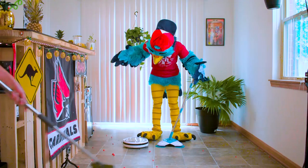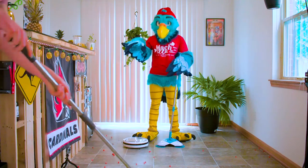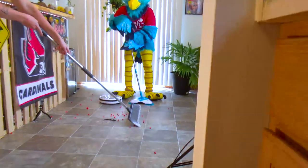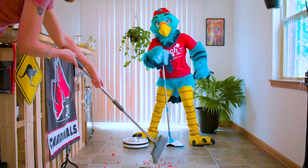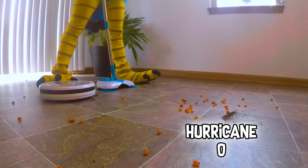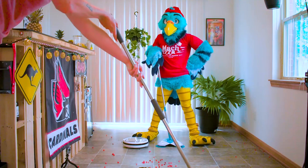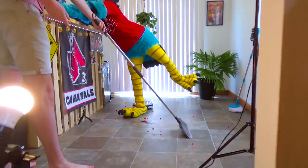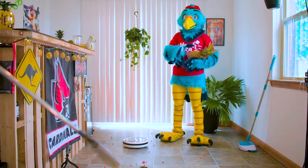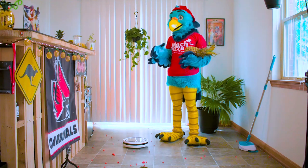Oh, they're sticky. So, while we're cleaning up, the Hurricane Spin Broom, I'm never gonna get the name of this right, did much better than Roomba, who is just hiding things like a gerbil in its mouth. So next up, we're gonna try to see if either of them can pick up this pineapple.